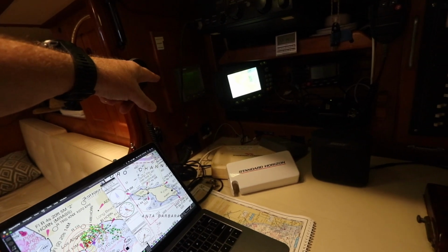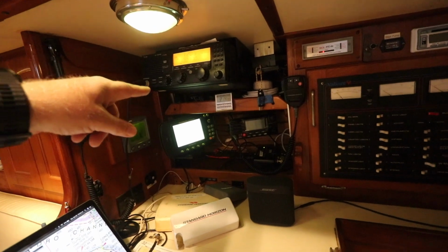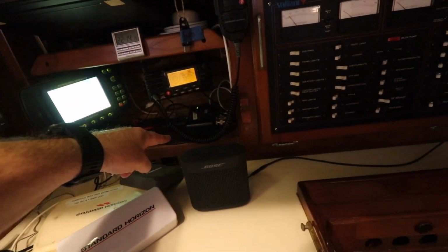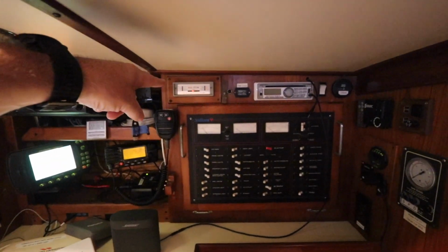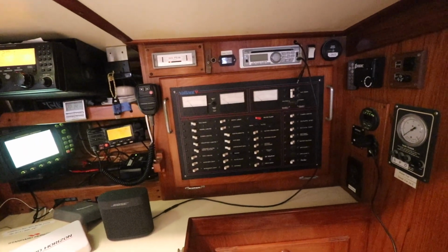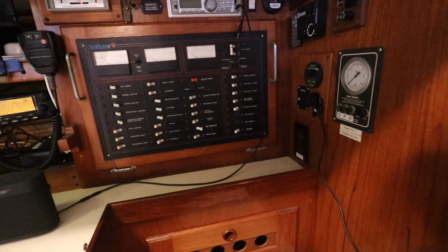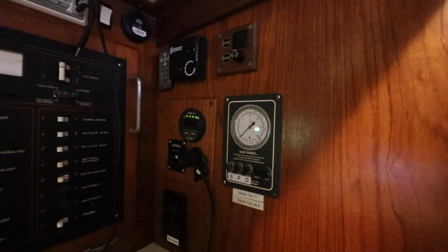I do have a Raymarine instrument, a chart plotter, an SSB radio, a VHF radio with AIS on it, and then down below that is an AIS transceiver for send and receive. There's a Pactor modem here, which works with the single sideband if you want to transmit data, stereo. Pretty decent electrical panel for both 12 volt DC and 120 AC. And then we've got a number of things here which are kind of interesting.